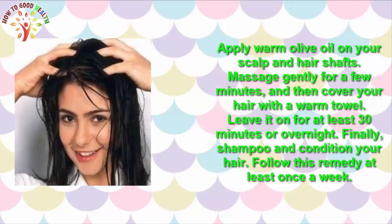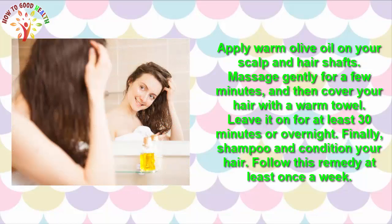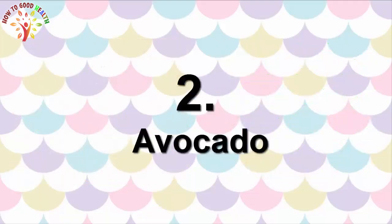Apply warm olive oil on your scalp and hair shafts. Massage gently for a few minutes and then heat your hair with a warm tool. Leave it for about 30 minutes or overnight. Then cover your hair with a warm towel. Finally, shampoo and condition your hair. Follow this remedy at least once a week.